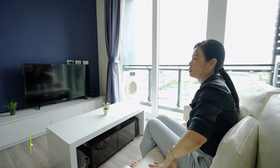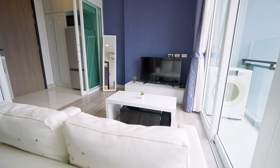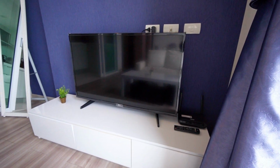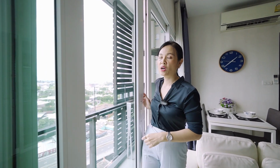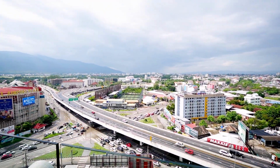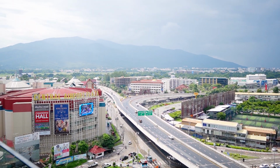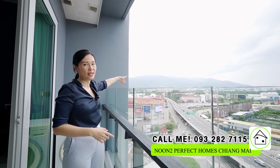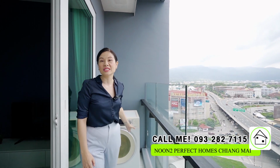You can see the way the decoration is. I like the way they use the blue color with the white color here. Next to the living area, of course, is a balcony. When you're on the top floor of the condo, the view that you will get will be like this. It's stunning because it's a city view with a mountain. It's really nice. As I told you, we are just opposite Central Airport Plaza, and the airport is just over there. And also outside, they provide you the washing machine here. So let's go inside, back to the room.